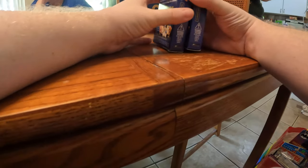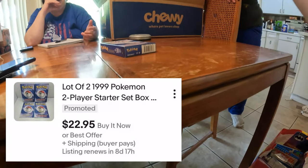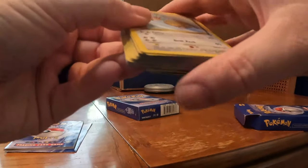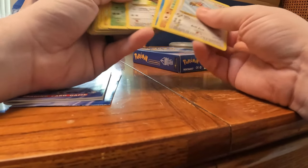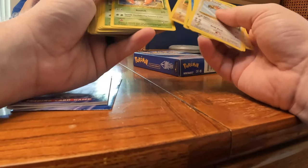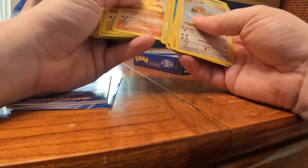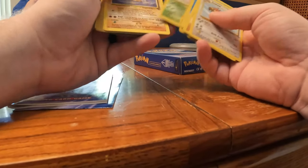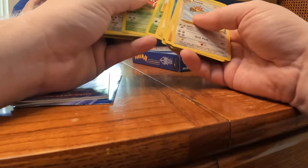Ooh, these are neat. Starter sets. If these were sealed, I know. Ridiculous. I think some of them are probably in that you already took. You probably already took the ones that were in there. I just wonder if these cards are entirely different cards. I honestly have no idea. Definitely doesn't seem like a deck. This seems more like packs because the colors are kind of all over the place.